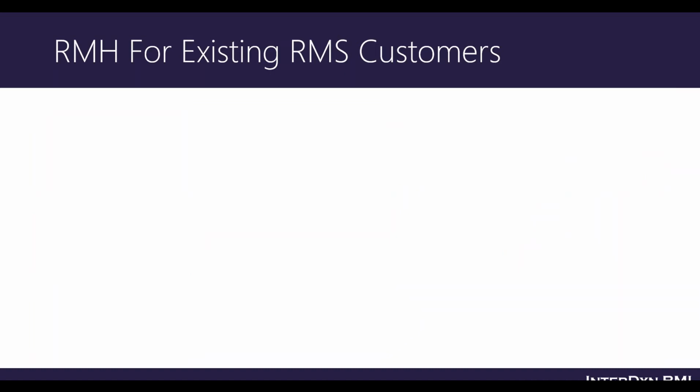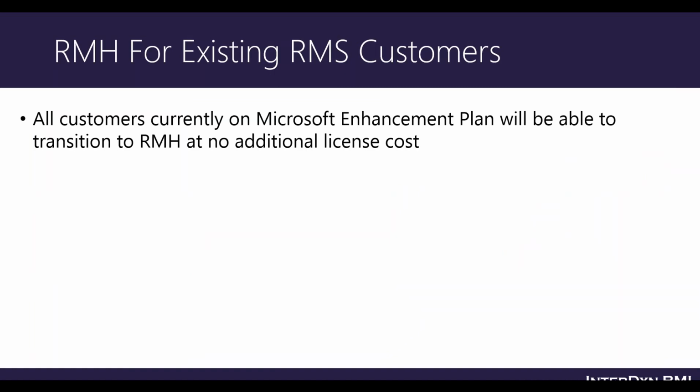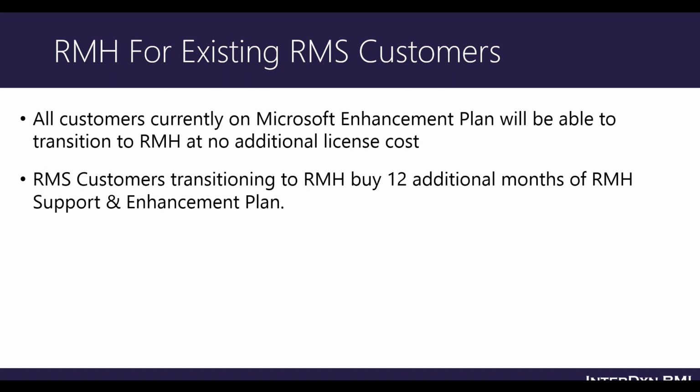So if you're an existing RMS customer, what does the transition to RMH mean for you? If you're current on your Microsoft Enhancement Plan, you will be able to transition to RMH at no additional licensing cost. What that means is if you have a store and you have 5 POS lanes, you can get 5 RMH licenses. Now, when you do make that transition, you will need to buy 12 months of additional RMH support and enhancement plan. That's your commitment to Retail Management Hero for them giving you the licensing in exchange for your RMS licensing. That's your commitment to them that you're going to be staying with it.